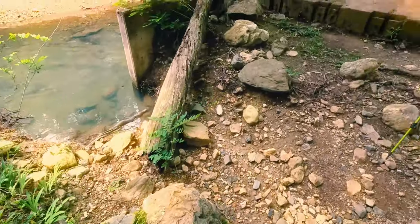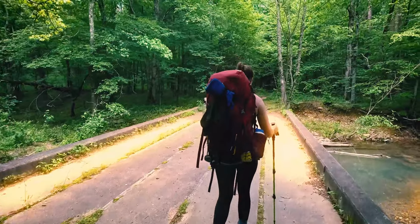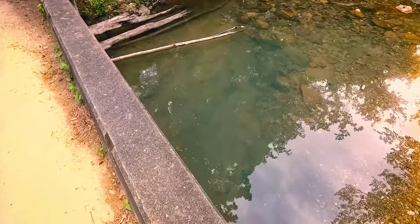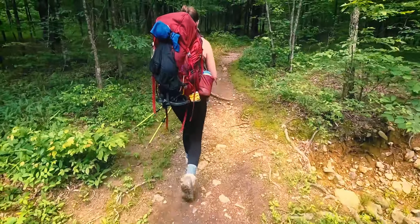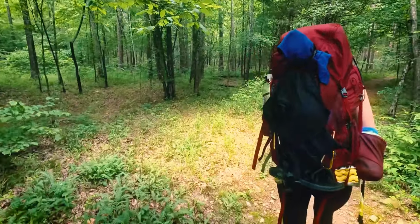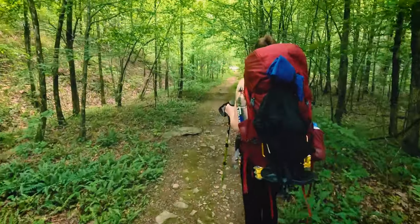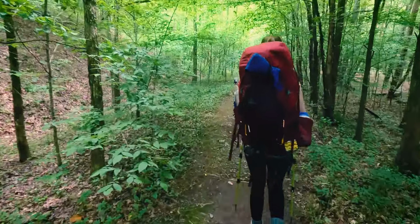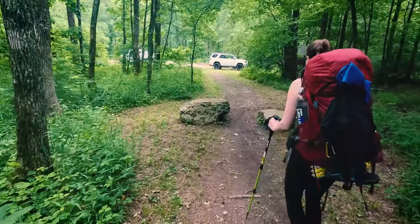The road's not so good, but the bridge is still great. Fish down there. See the truck. The adventure truck is still here and not stuck in the mud.